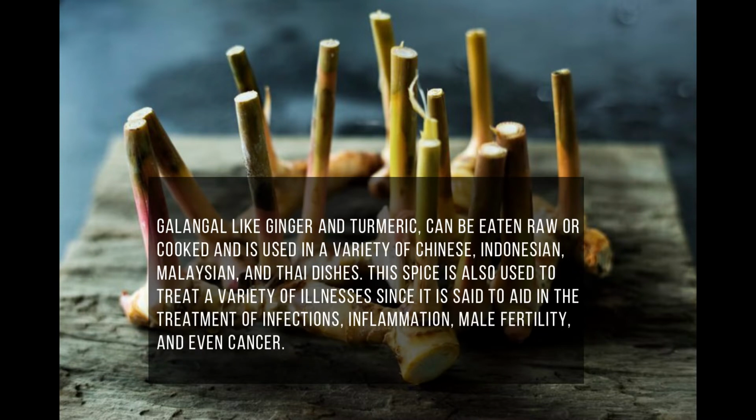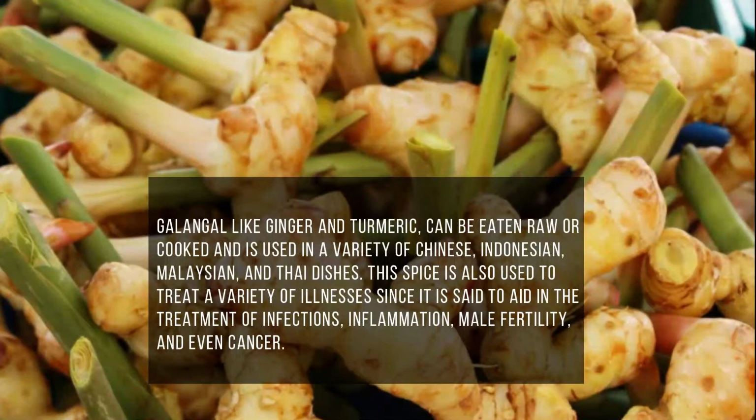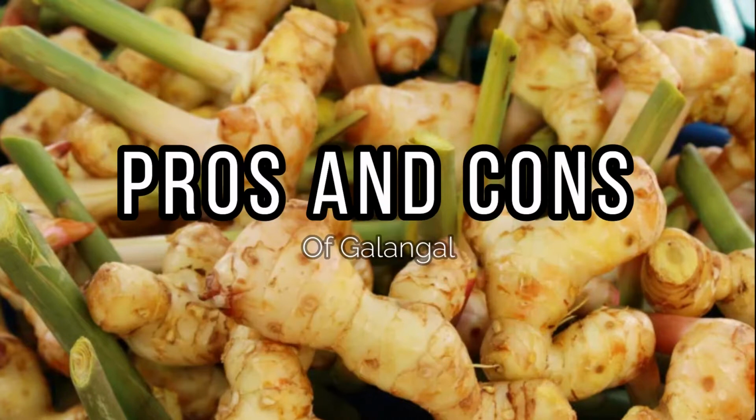Galangal, like ginger and turmeric, can be eaten raw or cooked and is used in a variety of Chinese, Indonesian, Malaysian, and Thai dishes. This spice is also used to treat a variety of illnesses since it is said to aid in the treatment of infections, inflammation, male fertility, and even cancer. The pros and cons of galangal root are discussed in this video.